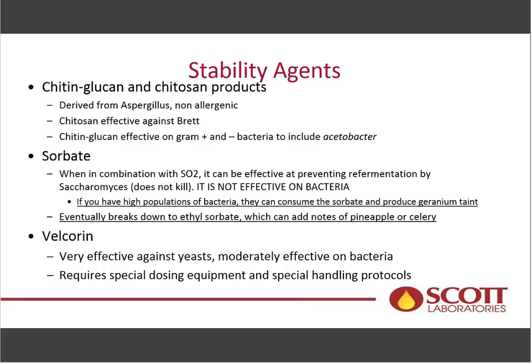And this is where you get geranium taint. If you've ever smelled geranium taint in a wine, you know that the winemaker had an oops and didn't control their bacterial populations. And also, it has a very unique sensory property to it that it eventually breaks down to ethyl sorbate. And you can get notes of pineapple or celery, which is exactly what I want in my wine. Maybe pineapple.